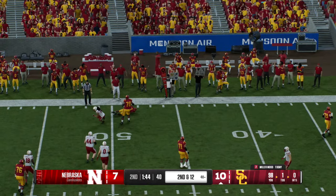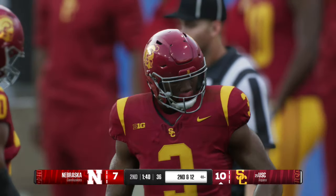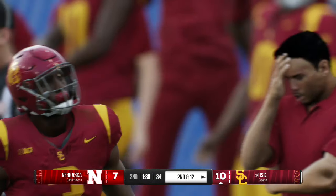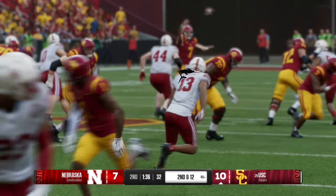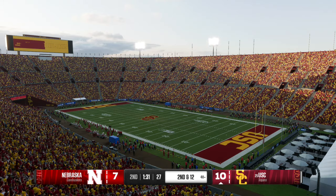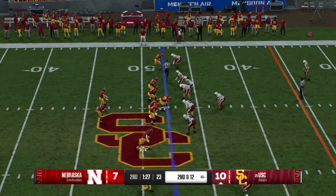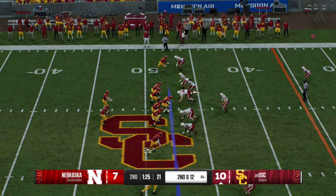Running back grabs it on the screen, and he never had a chance, tackled in the backfield. So the screen on first down is snuffed out nicely, and now they're behind the sticks here. Yeah, the offense tried to fool this defense by going to the screen on first down, but give the defense all the credit in the world. They're not fooled at all. Read that perfectly, able to chase that down for a loss.